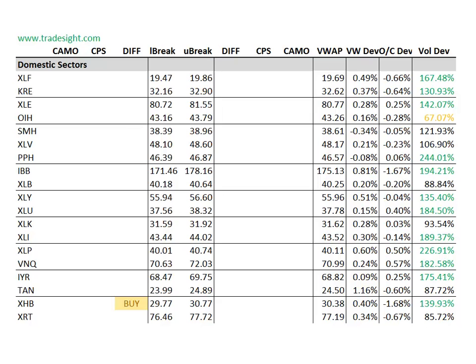As far as the individual domestic sectors go, again, pretty much a lack of signals except for the XHB, which has a differential buy signal. The volume column here, you can see, has pretty good volume across the board, depending on which one you're looking at. So again, not a lot of signals, but there's definitely an increase in volume.